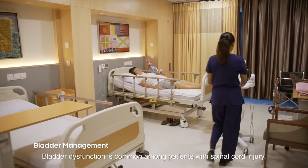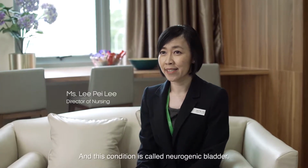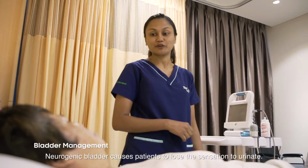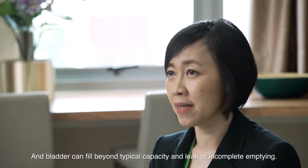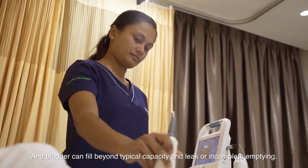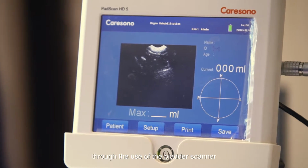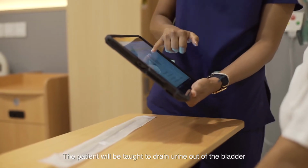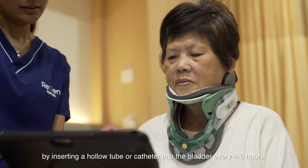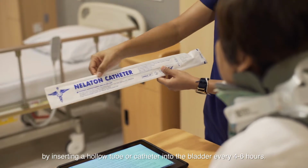Bladder dysfunction is common among patients with spinal cord injury, and this condition is called neurogenic bladder. Neurogenic bladder causes the patients to lose the sensation to urinate, and the bladder can fill beyond typical capacity and leak or incomplete emptying. Our rehab nurses are trained to assess residual urine through the use of a bladder scanner to detect incomplete emptying of bladder, and patient will be taught to drain urine out of the bladder by inserting a hollow tube or catheter into the bladder every 4 to 6 hours.